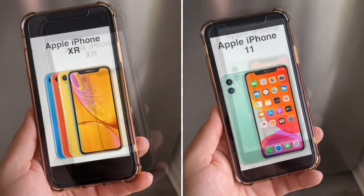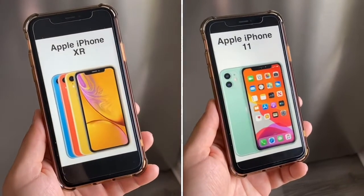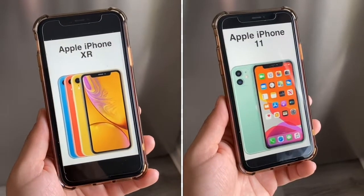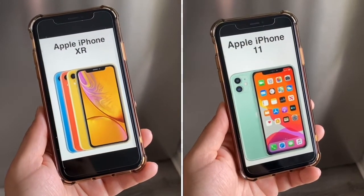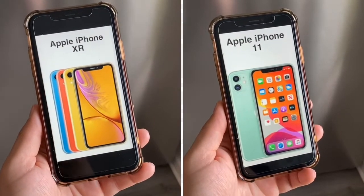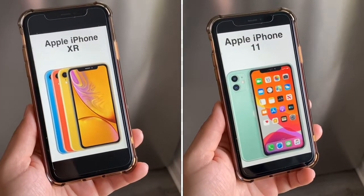One little bonus on the iPhone 11 is ultra wideband support. Honestly, most people won't really notice it. Ultra wideband has very few uses right now. For example, with the AirTags, you could find your AirTags more precisely, but other than that, I don't find a lot of use for it.